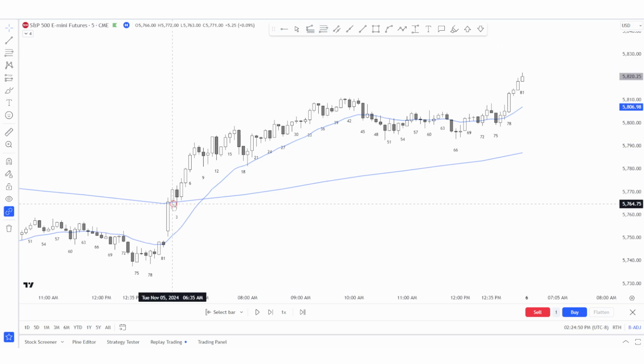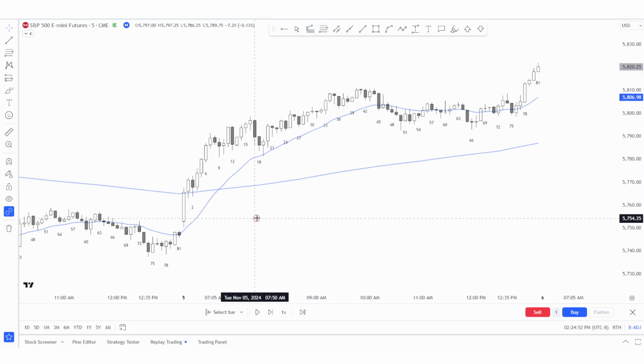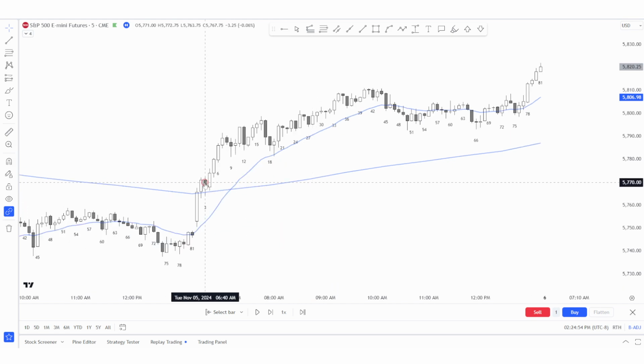Gap up, bar 1, bar 2, good follow through for the bears, breaking out above the higher time frame EMA. Bar 3 is a shallow pullback with a tail, so I think that's a good buy. You can go for 1-to-1, 1.5R.